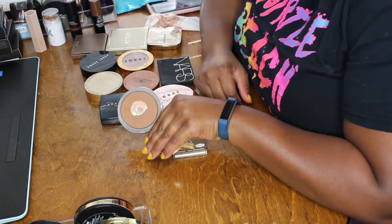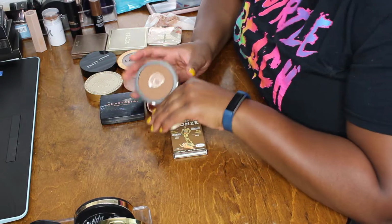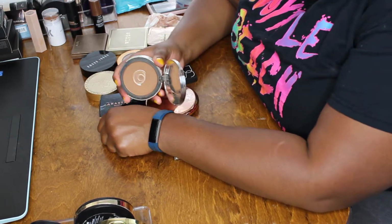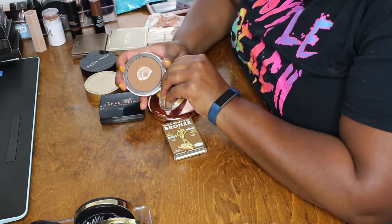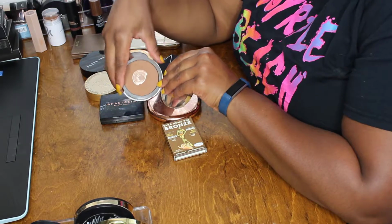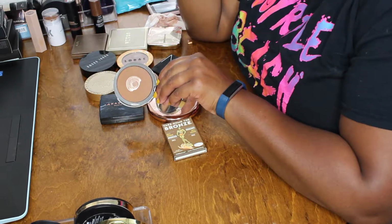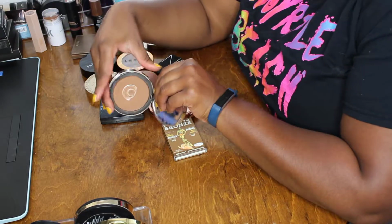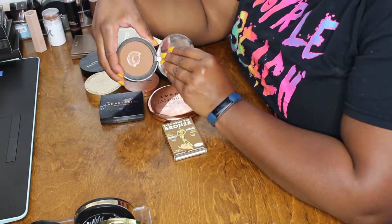This is a finishing powder in Dark Deep from e.l.f. And I know it's real deep, but you see, I get pretty deep come summer. Come deep summer, by July, I'm really deep. And I use this to darken up foundations that are kind of light, or just dust all over to just be everything. And this is a great finishing powder. I need to go up to the medium deep color for everyday use, but ooh, it's so good.